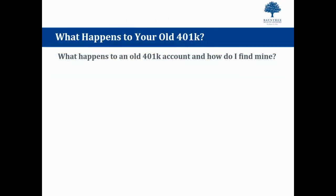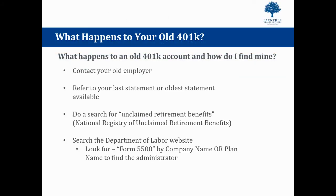So we're going to look at that today in depth and go over some things that I think are important for helping you identify where your 401k is. Now, of course, you can always call our office and ask us for help. We do this quite a bit, and we can certainly help you track down or at least point you in the right direction of where you might be able to locate that old 401k.